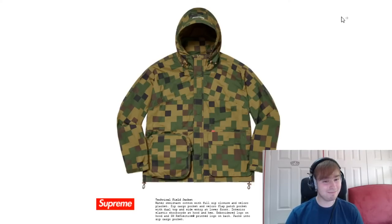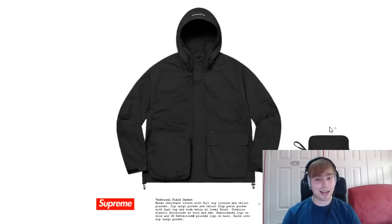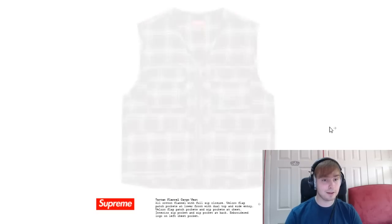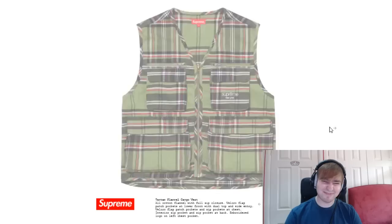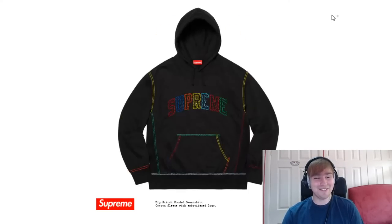Technical field jacket. I mean, if it's useful with the pockets, I'll give it that. And obviously it folds away into itself, clearly. So, cargo vest. I mean, some of them have been popular in the past, so possibly it could, possibly, maybe not. Maybe it's not going to.